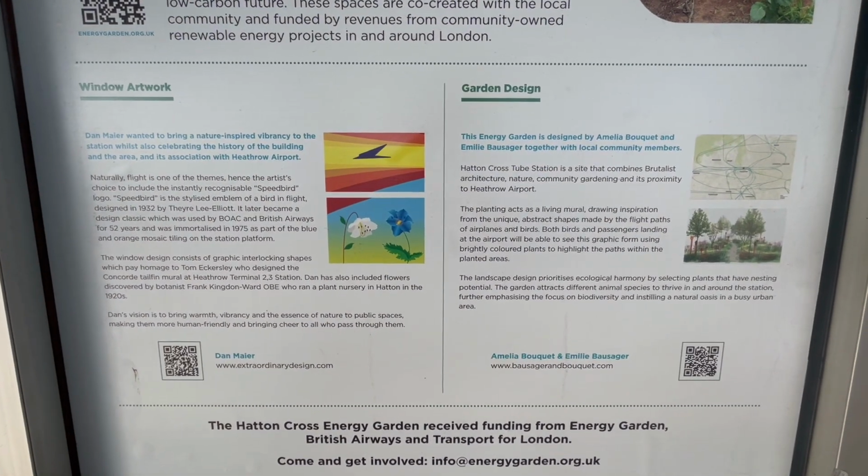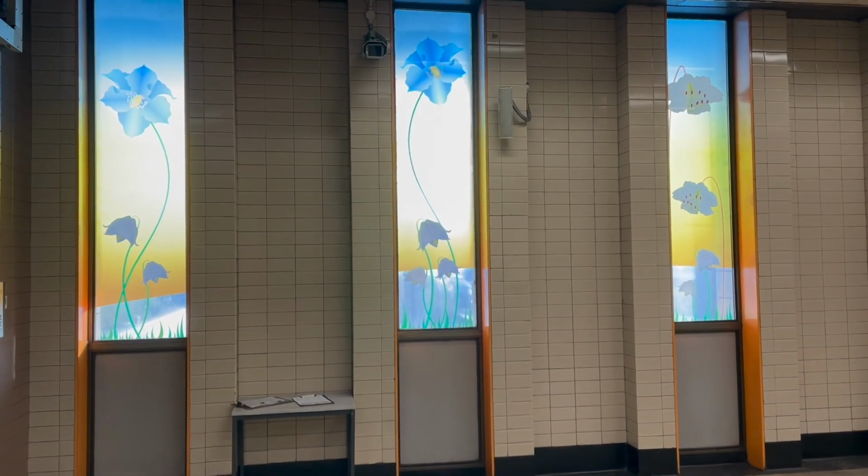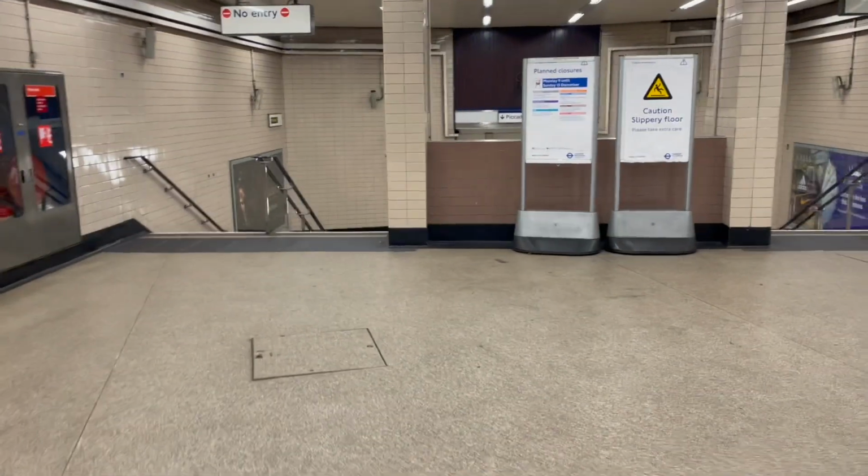And in fact, as another plane lands, there's even some bird boxes there, which I still think is really cool. Anyway, let's head on to our next destination, which is just down the road, in fact. You can see some of the more eco-orientated art in this window here as well, which is really, really awesome. Anyway, down to the platforms.